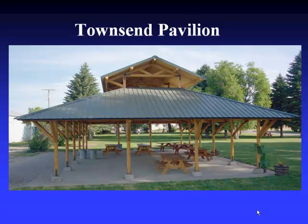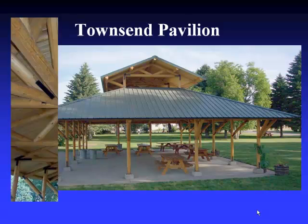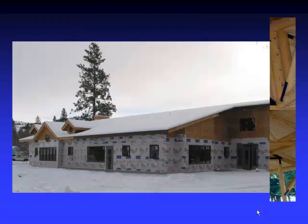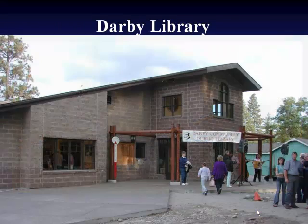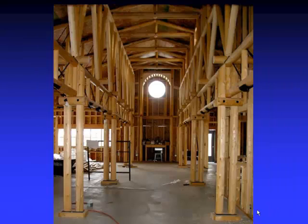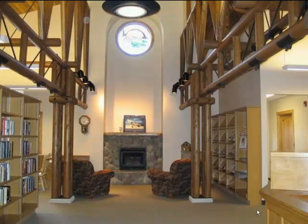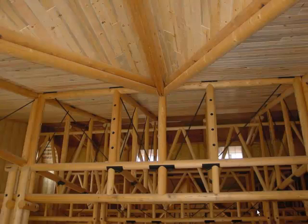This is a structure in Montana, and it's quite pretty. So this costs a little more, but it's well worth it. Here's the Darby Library in Darby, Montana. The inside in the construction was looking like this, and after it was done, it looks like this. In this case, when there were tension members, they used rods instead of trying to make a connection at each end of a log. Why bother doing that? If it's a compression, then it's the full steel, so it's quite simple. So we know this is going to be a tension component, and this is going to be a compression one.